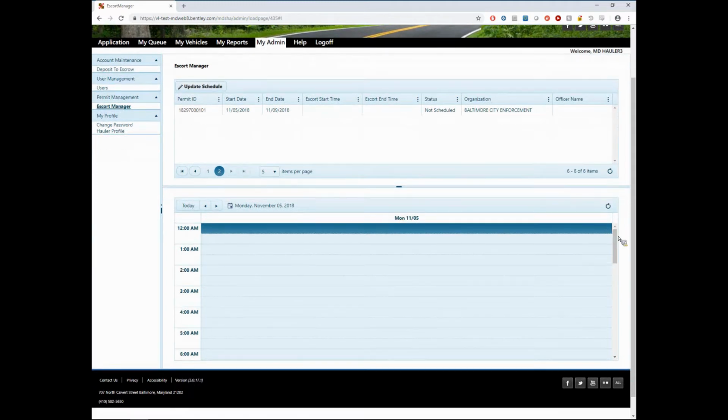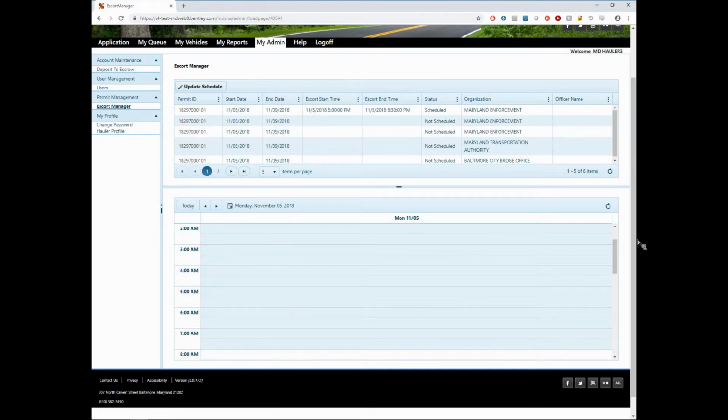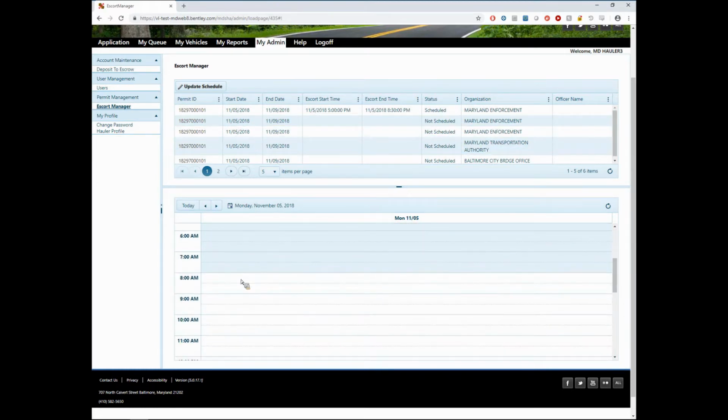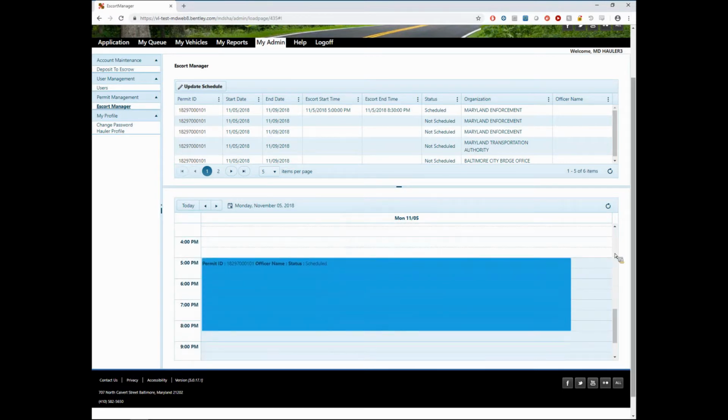The bottom grid is pretty much a calendar schedule, and once you update all the records for your specific permit for specific escorts, the calendar table is going to get filled up. And that again is based on the time. So based on whatever time the escorts are scheduled, it's going to populate it based on that time. So if I scroll down, there's one escort scheduled, if you can see on the grid on the top, and then it shows up on the calendar at the bottom.